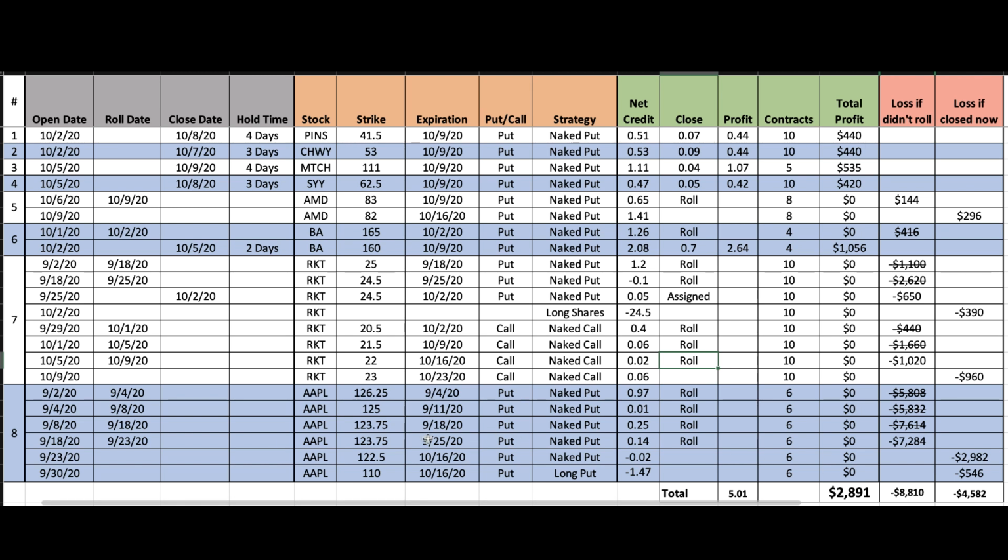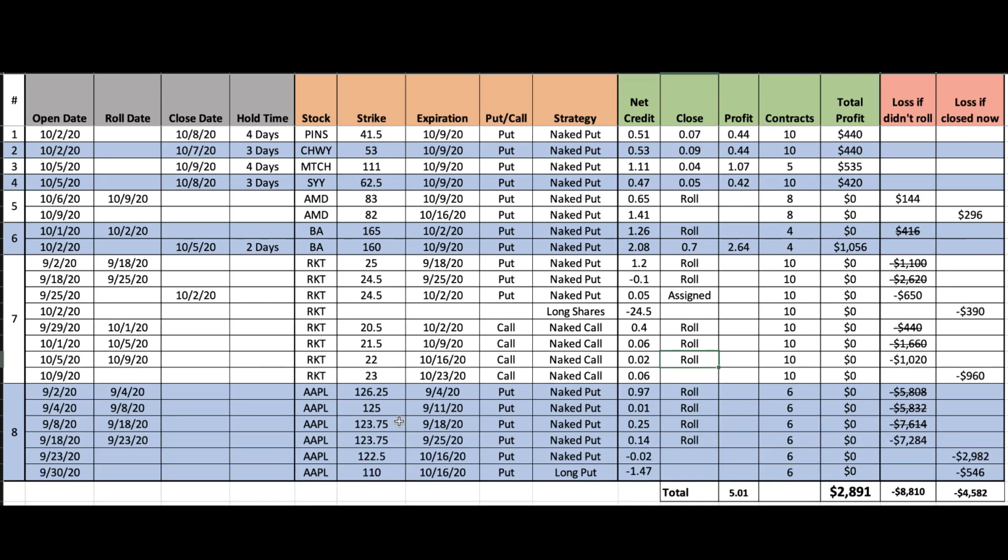You can see Apple being the main one. If I hadn't rolled it the last time, I would have taken a $7,284 loss. RKT, I would have lost $1,000 on the call, and I would have lost $650 on the put. So that was all my trades.